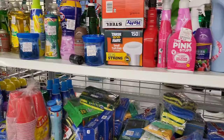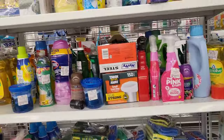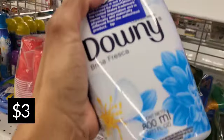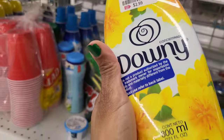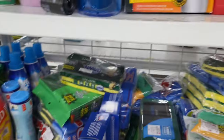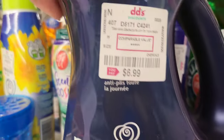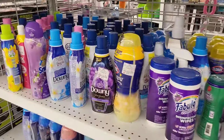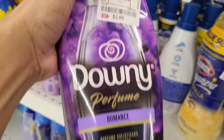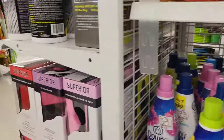So, here we have some cleaning stuff. It's toilet paper down there. And I see the Downy fabric softener. So I go on over to Amazon to find some in comparison to the price. Anything Downy for $3 is good. And this wrinkle guard I saw on Amazon, you get two for $20, and this one is $7 in here. So of course you would save by getting it in store. And this perfume one is $24 there and just $3 here, and they were about the same size.